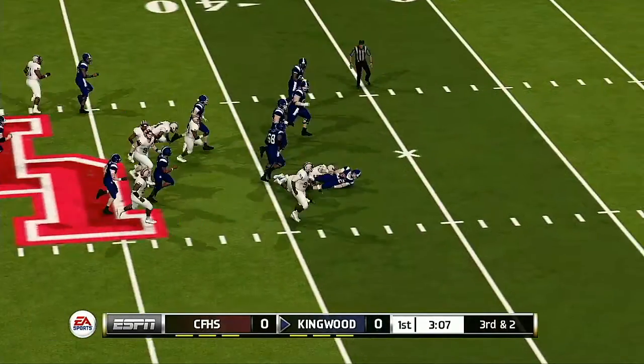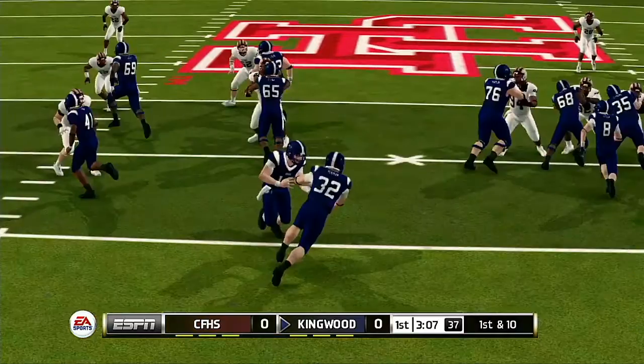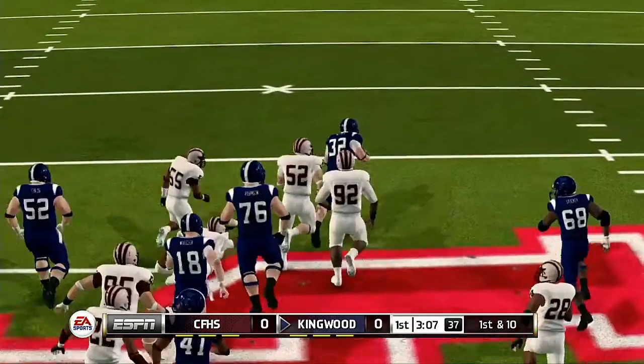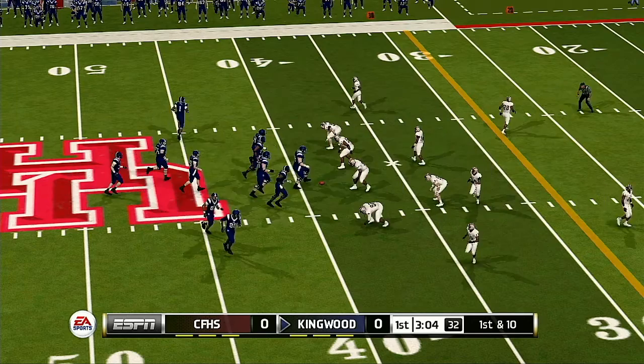He's at midfield, and he's taken down at the 39. The halfback was able to do it there with his legs. This misdirection counter threw off the defense, and once this guy got into the open field, he was off to the races. First and 10, ball on the 39.